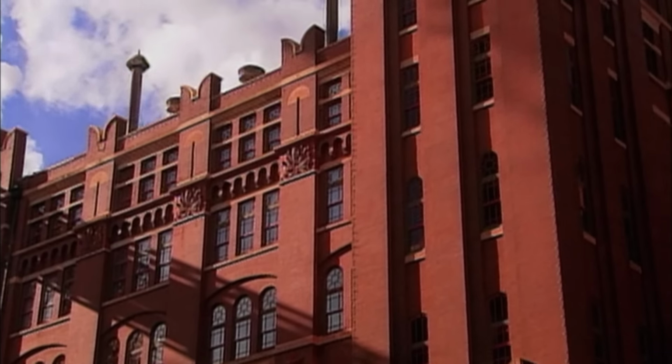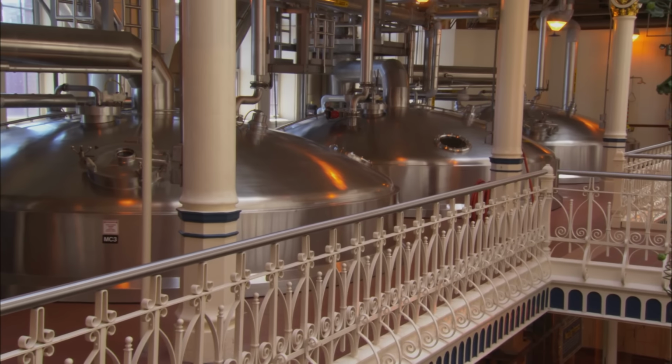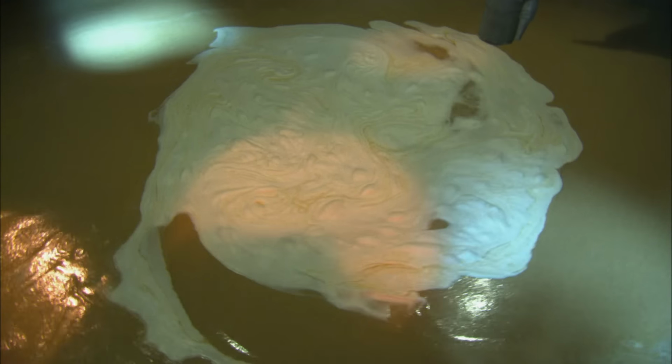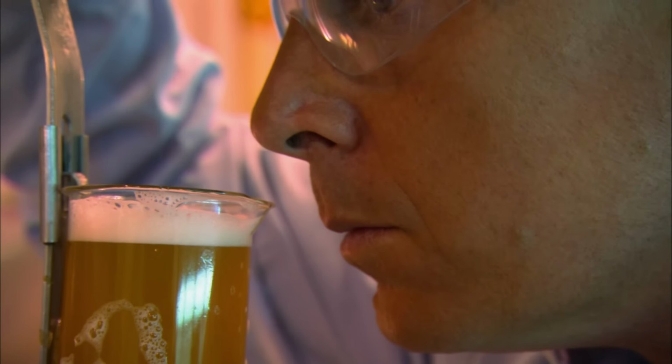At the ultimate Budweiser factory in St. Louis, Missouri, USA, Anheuser-Busch is creating beer on a mega scale. So far, on the hot side of the brewery, malted barley, rice, and hops have been milled, mashed, and boiled into wort, a potent amber brew that looks like beer.